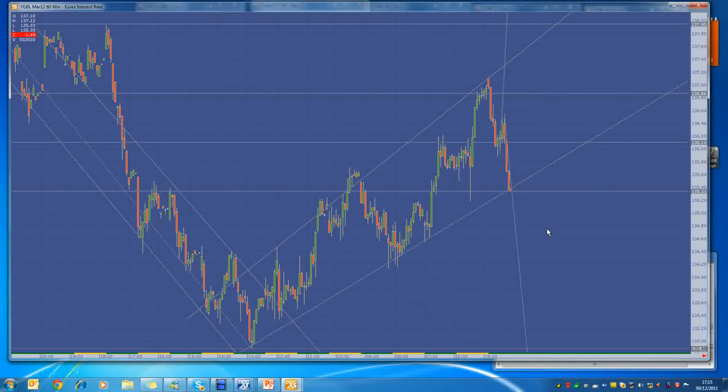So if we're going to break out again out of this range, I guess we're looking at 134.14. That's the sort of level that I'm looking at. But if we bounce, then the first stop is 136.10, which is the 50 Fibonacci, and then up to the 61.8, which is 136.86, until we get pretty much to the top of the big channel we've had back at 137.95.